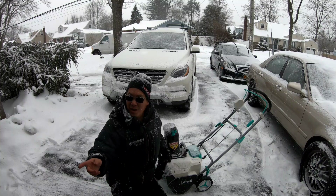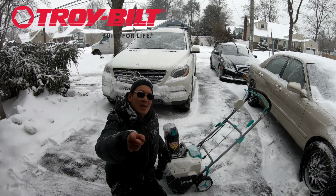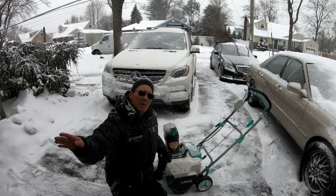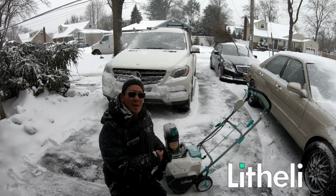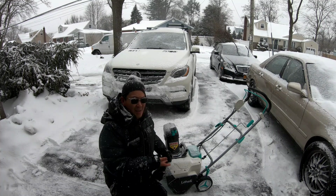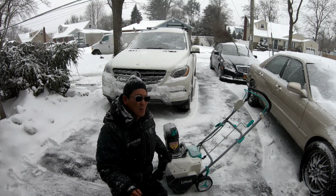Actually, I've used a backpack blower to blow snow off my, well, not mine, but Troy Bilt Storm 2620 dual stage snowblower that I just repaired. That thing works great too. Wasn't that much snow on the ground for something like that to use, you know? And we used the Litheli again. This Litheli really comes in handy, you know? There's no warming up, no priming, no fuel mixture. Just put a battery in and go, you know? I could be talked into liking these electric snowblowers.